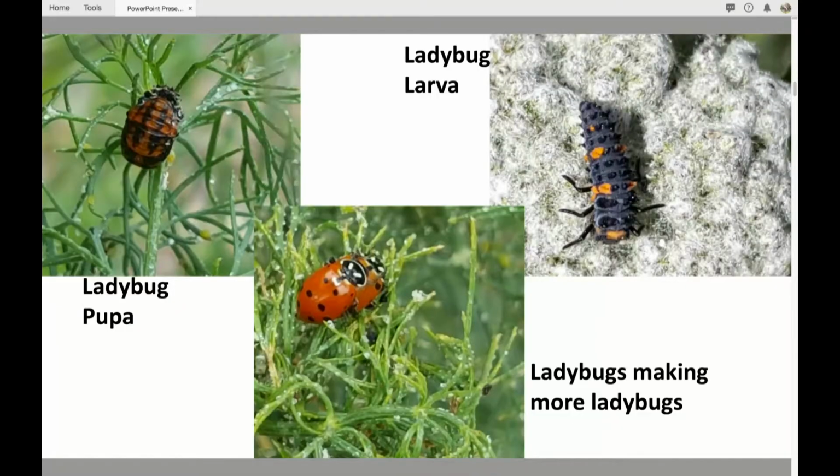Now here we see on the upper right, this is a ladybug larva. If you see these little guys, just encourage them in your garden. They are eating aphids as fast as they can gather them up. On the upper left is a ladybug pupa. This is after the larval stage. The little pupa goes, and then the ladybug hatches out of that. And in the bottom center, you can see a couple of ladybugs making more ladybugs, and these are wonderful to have in the garden.